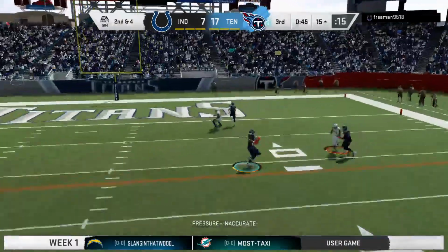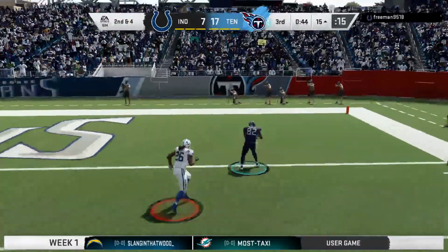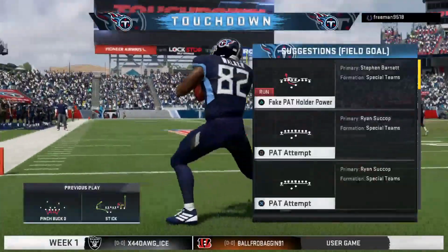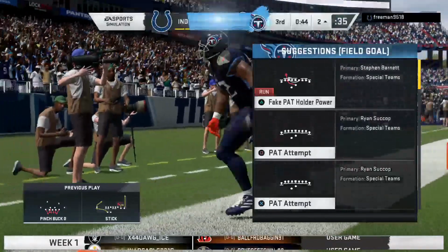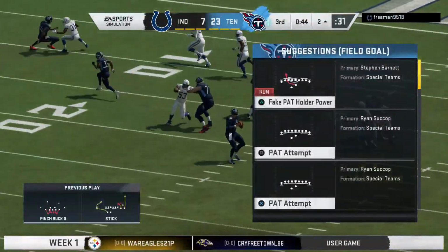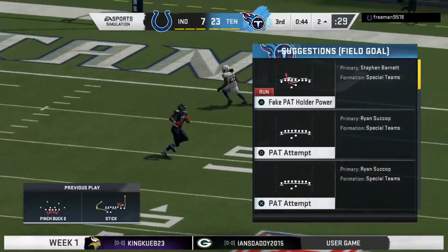On second down and 4, Mariota. And he'll hit his tight end, Walker. And he will score. Touchdown, Titans. A 15-yard touchdown grab. And the Titans are able to extend their lead.